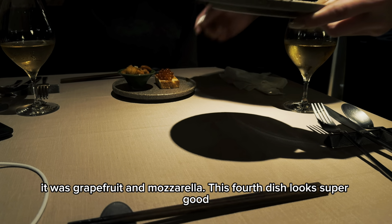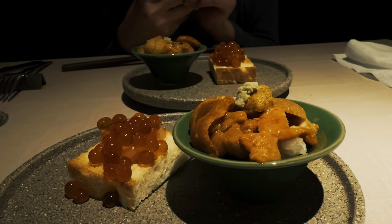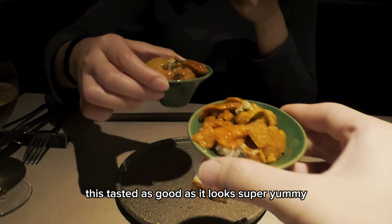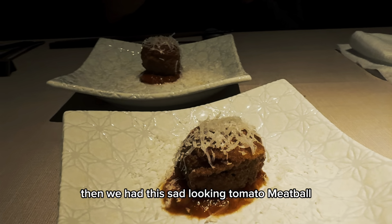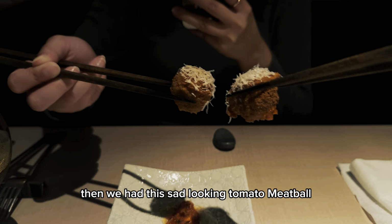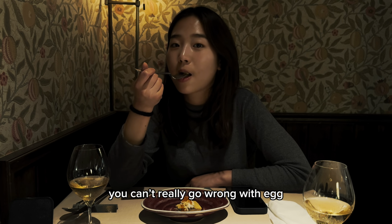This fourth dish looked super good. It was sea urchin rice and salmon roll. This tasted as good as it looks. Super yummy! I like it. Then we had this sad looking tomato meatball. Six was an omelette egg thing. You can't really go wrong with egg.